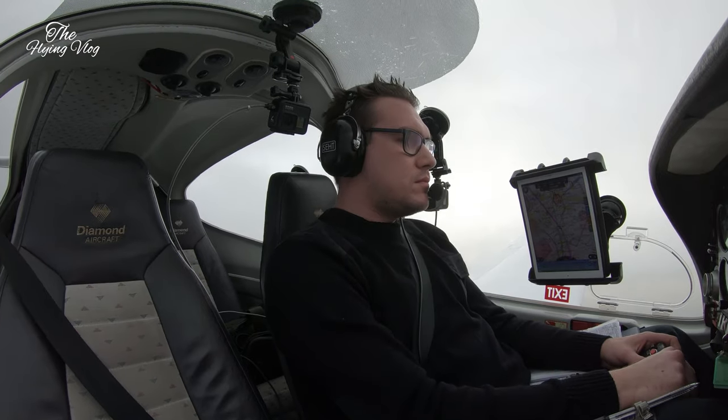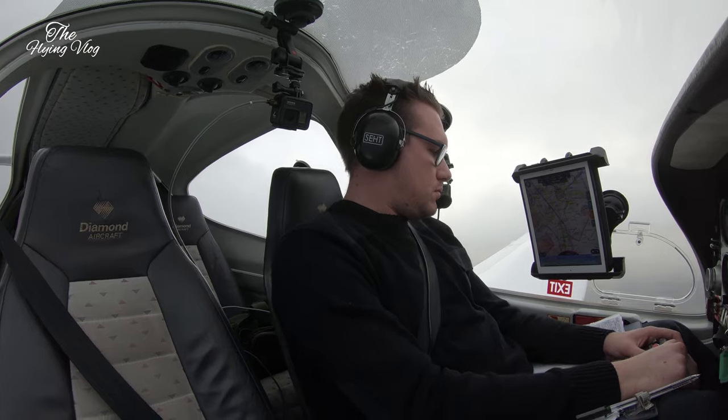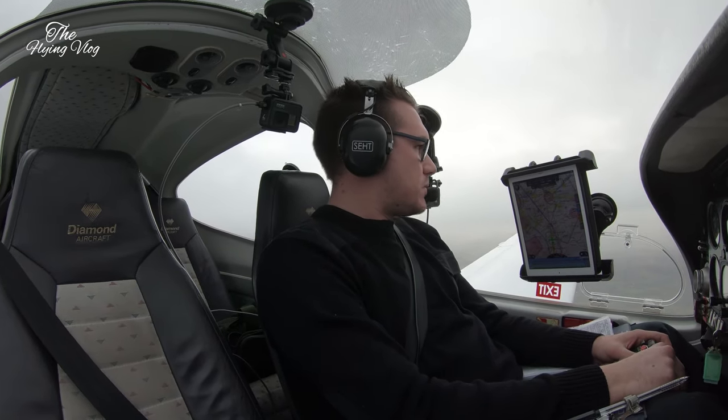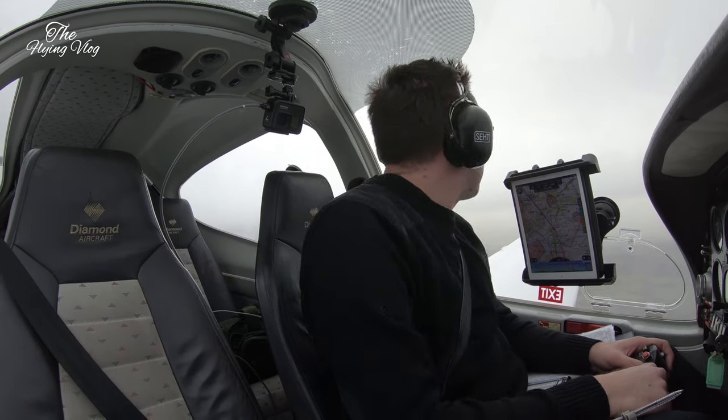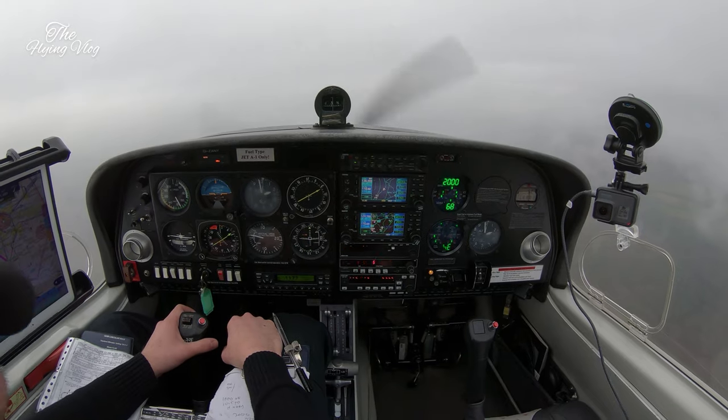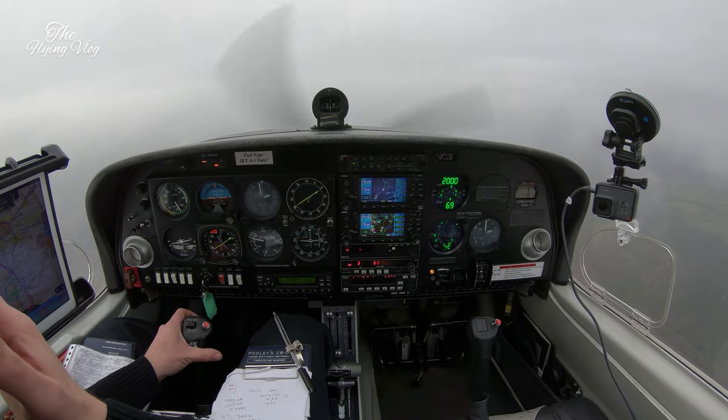The weather radar at the moment is currently showing right where you are, and it's going to be moving further north. So the quicker you move north, the better, by the looks of it. Golf November Yankee, that's copied.